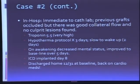I did not. Okay. I guess I reviewed this one. So he immediately went to the cath lab, as one would have guessed. His previous grafts were occluded, but he had good collateral flow, and they couldn't find what's called a culprit lesion. They couldn't find a lesion with enough no flow to say, yeah, we should try to open this up. So they didn't open him up. They didn't put any stents in. There was nothing they could find to do stents.